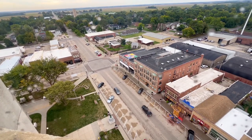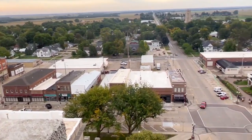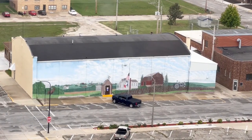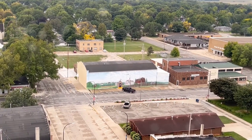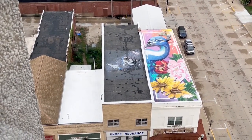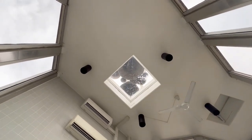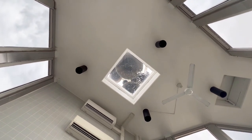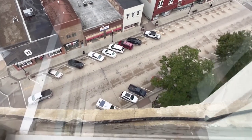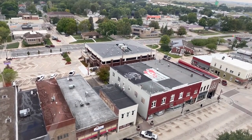Beautiful little Midwestern town. I see they painted some roof murals for us. Just my luck. Unfortunately, I won't be hearing the bell ring. It's being repaired. I spy a solar panel. That's my van down there. This is a unique way of ending my tour of Iowa's section of Lincoln Highway.